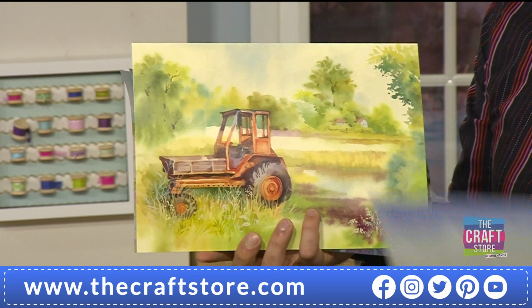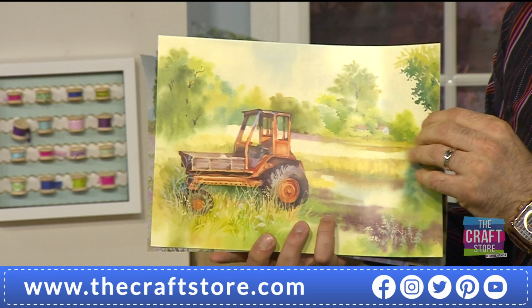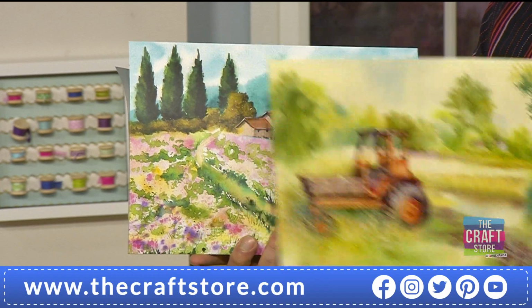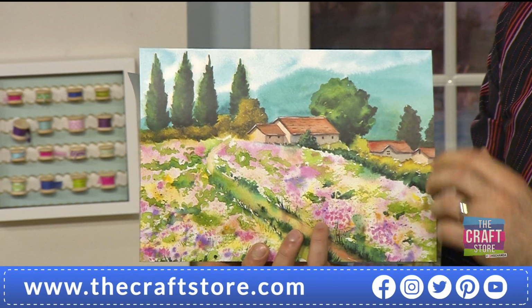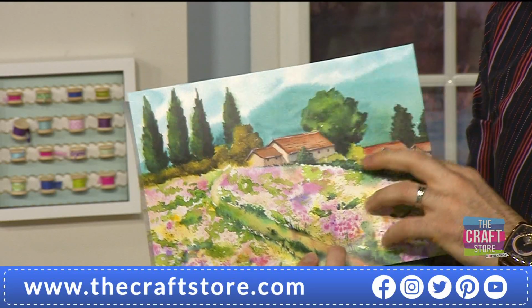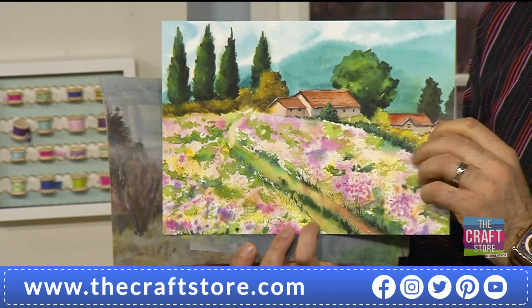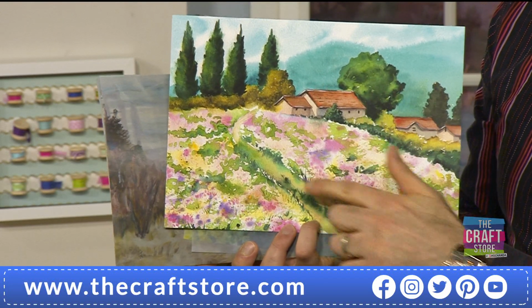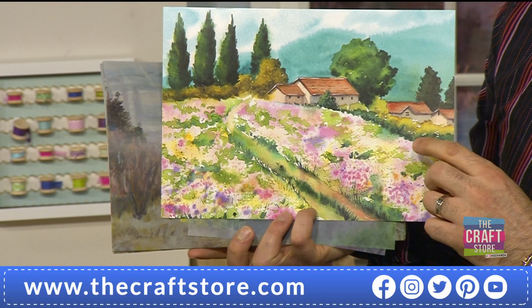So you get 8 different designs, you get 2 of each on a 200 GSM cardstock, and it almost has like this lovely soft sheen to it. It's beautiful. And then we also give you the same 8 designs, but on a 140 GSM vellum. So you can lay a vellum over a card or 2 vellums over the top of each other and get different looks. So really have a play around with that.